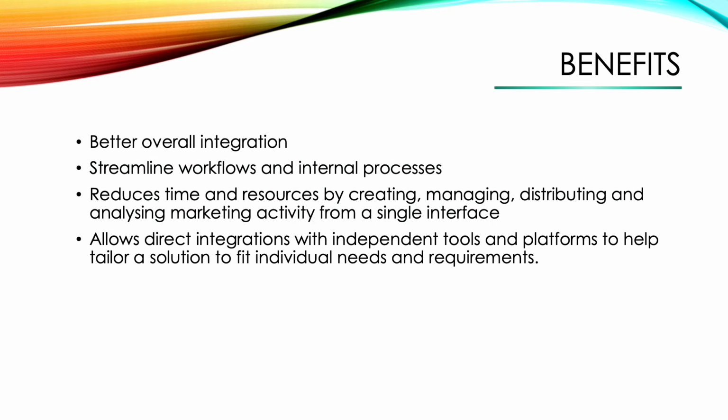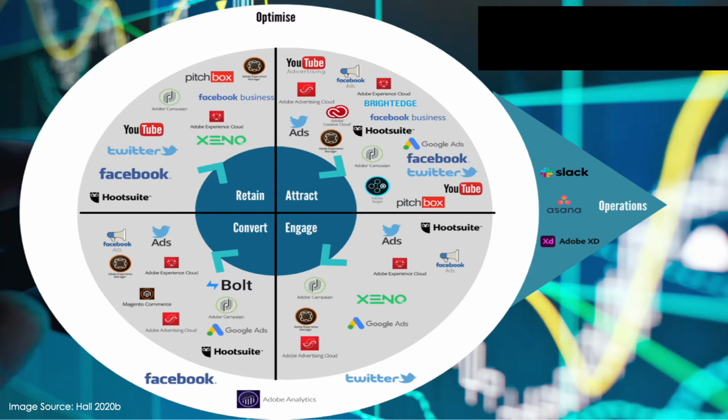The Adobe Suite also allows direct integrations and plugins with numerous other tools and platforms to fulfill any capability gaps that could prevent us from achieving the marketing objectives, helping to tailor a solution to our individual needs and requirements. Although the implementation of the proposed stack will involve a high degree of change in this case, the new system will still utilize the same type of tools and platforms needed from all potential approaches to deliver the required marketing material at each touchpoint to drive consumers through to conversion.